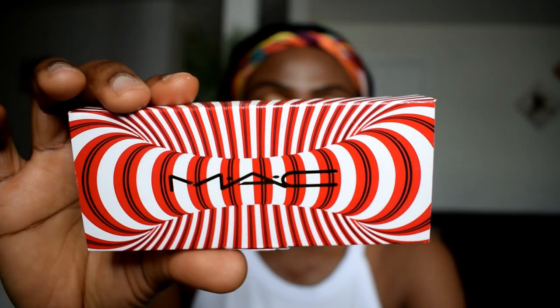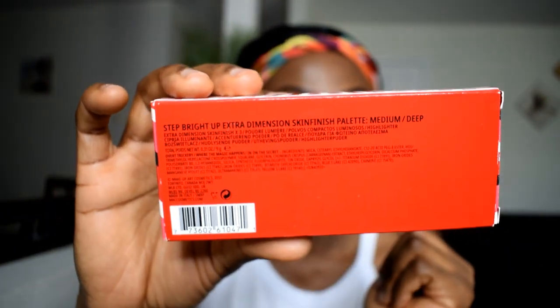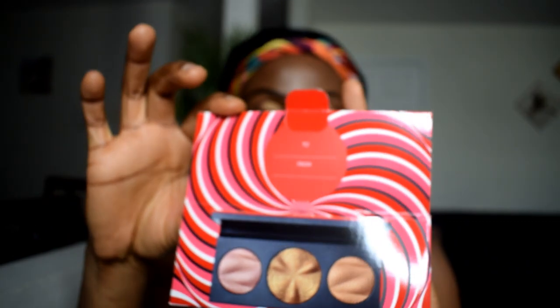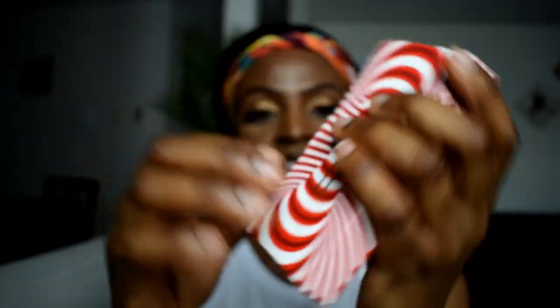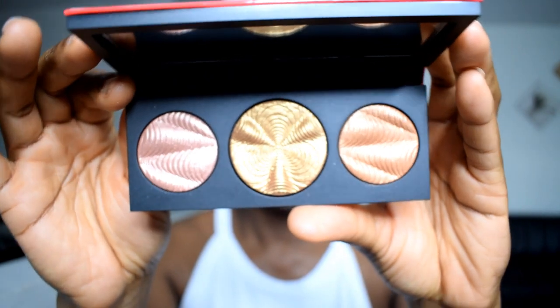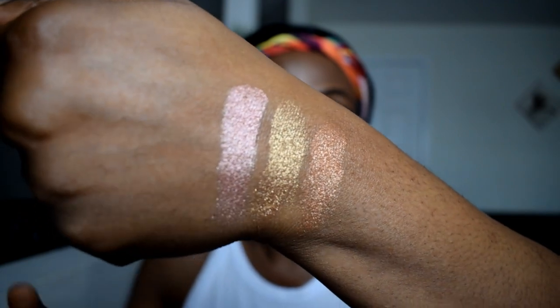To highlight today, I'm going to be using the MAC Stepping Bright Up Extra Dimension Skin Finish Palette in the shade Medium Deep. Then you open it like this. You can give this to someone as a gift without even putting it in a case because it has the two forms where you can write your name and then write the recipient's name as well. And then it opens in here. This is what it looks like. Okay, let's use the gold shade because it matches my eyeshadow.